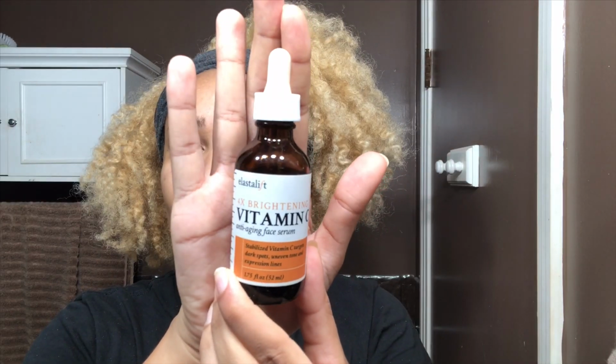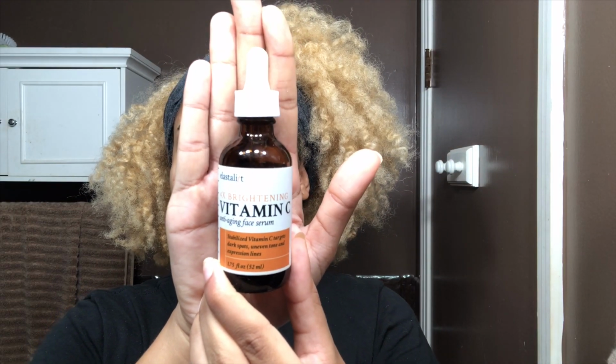So next, I'm going to do my next step of applying the rosewater toner once again. Next, I'm going to move on to my serum. It's the 4x Brightening Vitamin C Anti-Aging Face Serum. I'm just going to apply some to my hand and pat it into my skin and around my eyes, just all over. I like this a lot because it does brighten my skin, not to be confused with lighten. I'm not bleaching. Brightening means more so it gives you a glow. That's where my glow comes from that people point out.